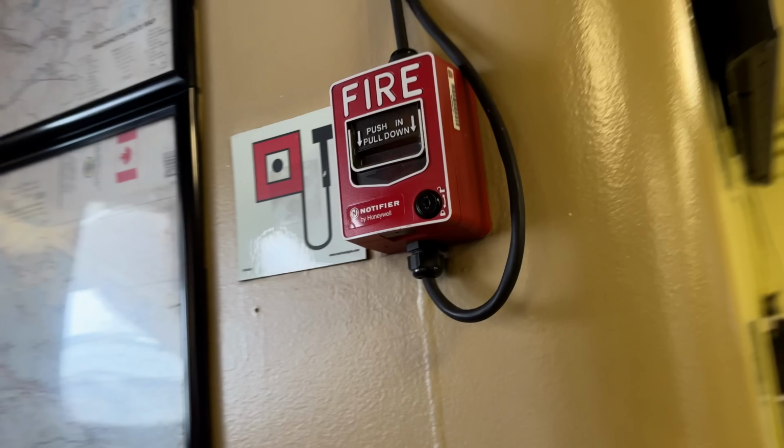Right here is another closer look at the pull stations, being Notifier NBG-12LXs mounted on what I believe are called SB-IO surface mount boxes that are designed specifically for these pull stations.